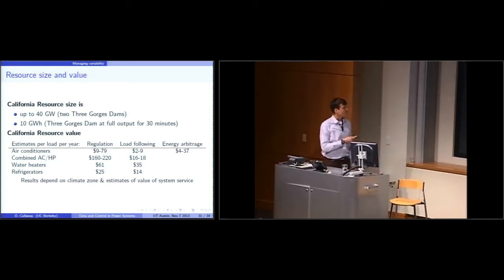Now, one important thing that I should heavily caveat is that this is in the best case scenario. That is, all air conditioners are operating, all the water heaters are operating. And of course, right now, even in Texas, you don't have to have your air conditioners on. And so that resource wouldn't be there all the time. And that's an important issue to think about.